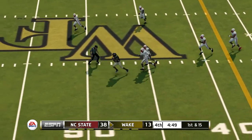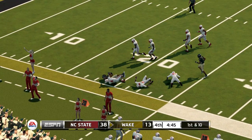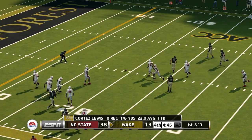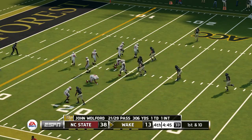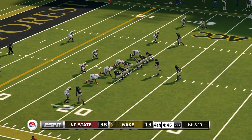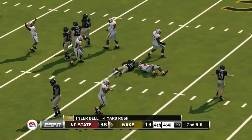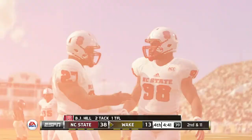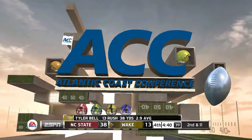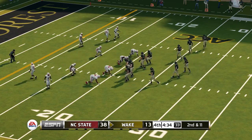Quick strike to the receiver. The 50. At the 30. He's taken down around the 19-yard line. That's good enough for another Wake Forest first down. They'll bring him down for a loss on the play. That is a loss of 2 yards. That'll bring up second and 11. From the 21-yard line, it's second down.